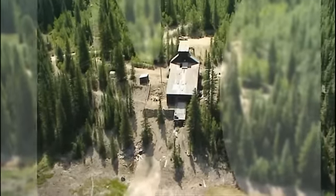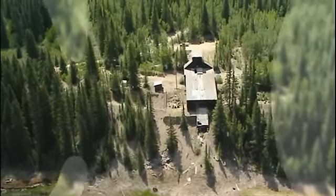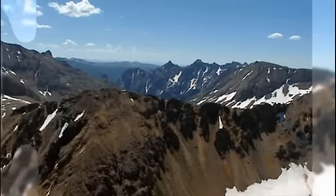Their base is an abandoned mining mill way up in the mountains of Colorado. This is High Altitude Rough Science.